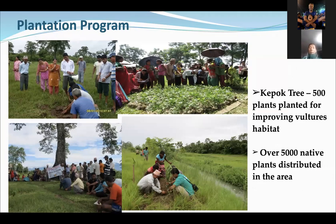And also, since we have planned to make this area a unique and sustainable conservation area, that's why we have planted several different types of trees and plants. We have planted over 500 kapok trees in the buffer zone community forest area, and distributed over 5,000 native plants in the local area. And we have planned to reduce all the exotic plants.